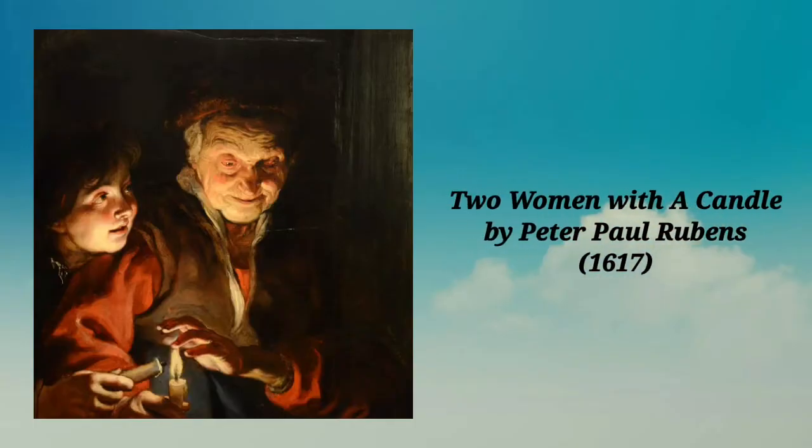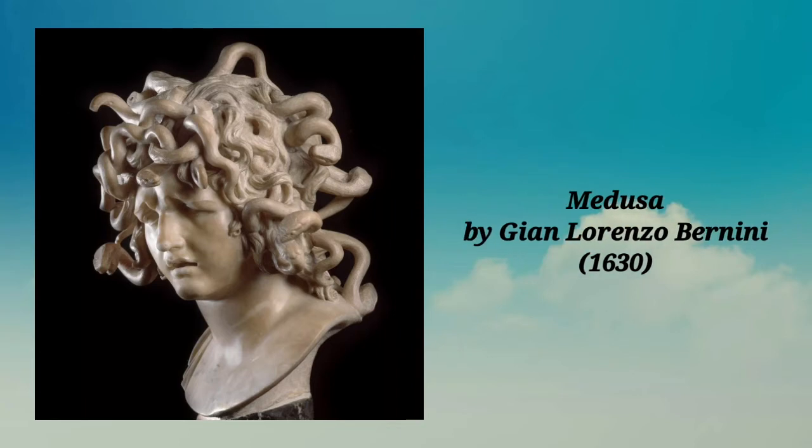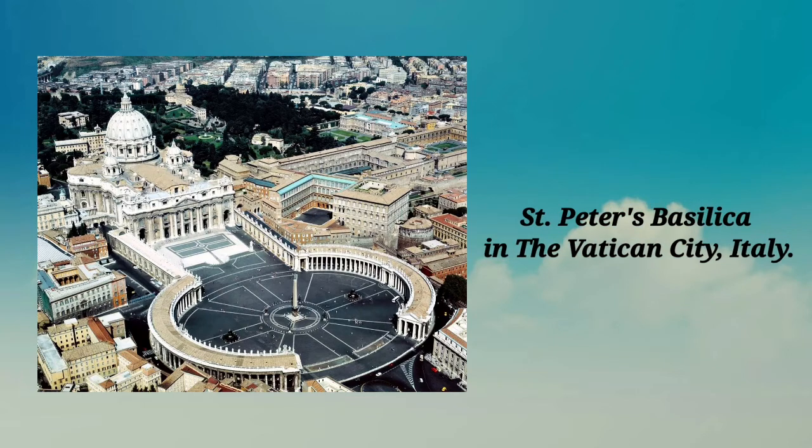Two Women with a Candle by Peter Paul Rubens, 1617. Medusa by Gian Lorenzo Bernini, 1630. And St. Peter's Basilica in the Vatican City, Italy.